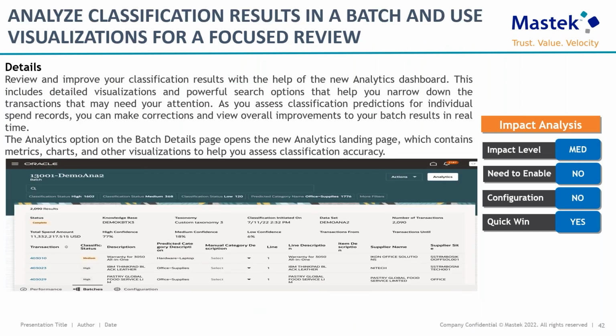Our next feature includes analyzing classification results in a batch and using visualizations for a focused review. Review and improve your classification results with the help of a new analytics dashboard. This includes detailed visualizations and powerful search options that help you narrow down the transactions that may need your attention.